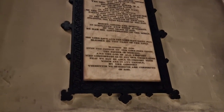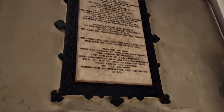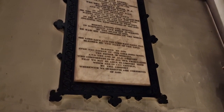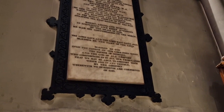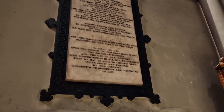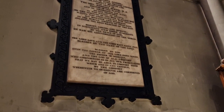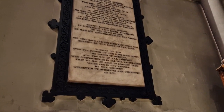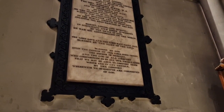even the Father of our Lord Jesus Christ, the Father of mercies and the God of all comfort, who comforteth us in all our trouble and tribulation, that we may be able to comfort them which are in any trouble, by the comfort wherewith we ourselves are comforted by God.